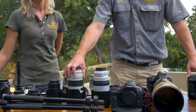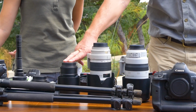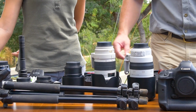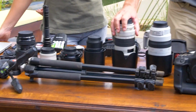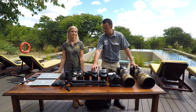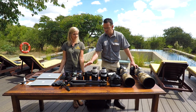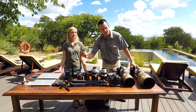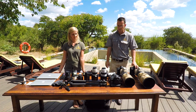Then we also have the 70-200. Mainly we use it for portraiture. We also have a macro lens that I like to use in the rainy season, with a lot of insects here in the Chobe, and then a 50mm 1.2. These two lenses, the 50mm and 70-200, we use for portraiture. When we go to Namibia and photograph, for example, the Himba, these are the two lenses that we mainly use. There's an extender if you need extra reach. Yeah, this is what we have mainly in our bag.